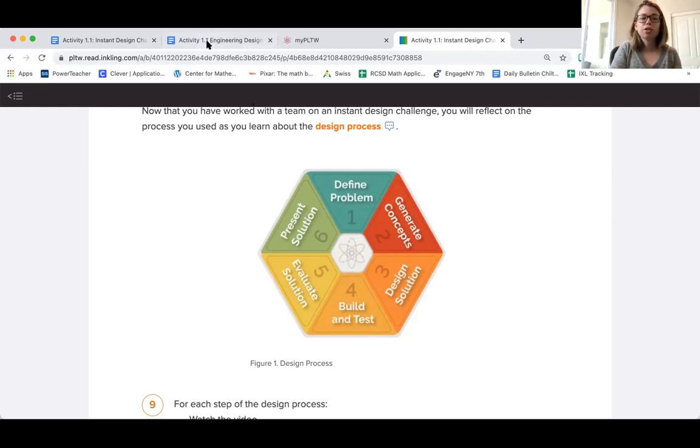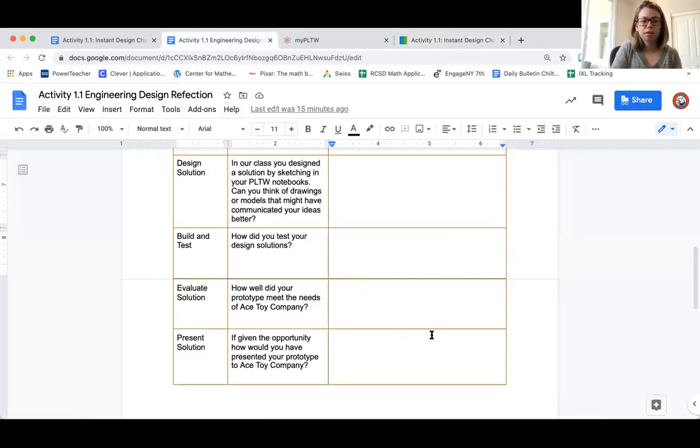So let's take a look at your document here. The fourth step in the engineering design process is to build and test. And so we're going to keep this informal. How did you test your solutions? Okay, so go ahead and list out what we did in class to test this. Make sure you used a lot of details about how the testing process went for you.